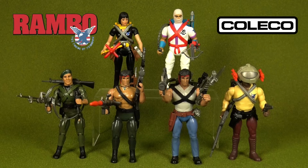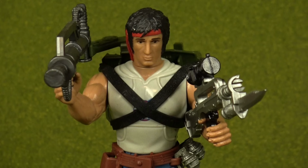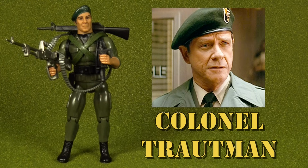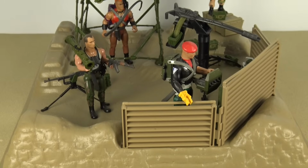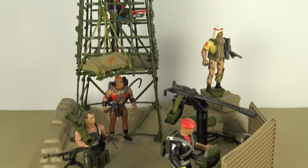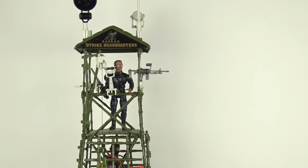The Rambo and the Force of Freedom toy line was produced by Coleco and was first released in 1985. 12 different action figures were included in the first wave, and the characters stand approximately 7 inches tall. Each action figure is supplied with an abundance of accessories, and there are some quite nice face sculpts included, with Colonel Troutman being a real highlight. The range was also afforded a number of vehicles and a quite large playset. Unusually though for an 80s toy line, the playset was the headquarters for the bad guys.